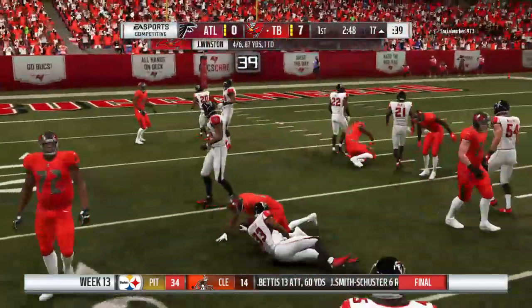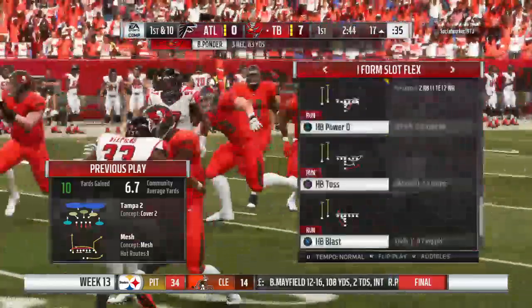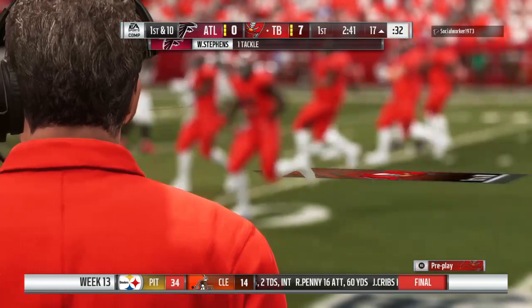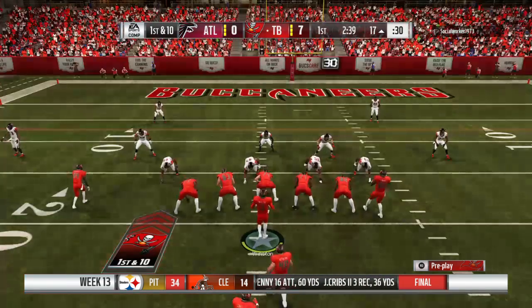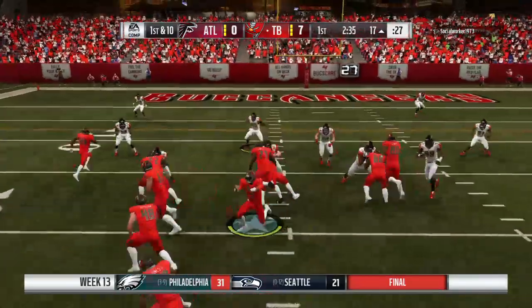And inside the 20 before he's brought down. He's already topped his receiving output from a week ago, and we're just in the first quarter, as that's a first down. First time into the red zone for the Buccaneers. They've got a 1st and 10 at the 17.